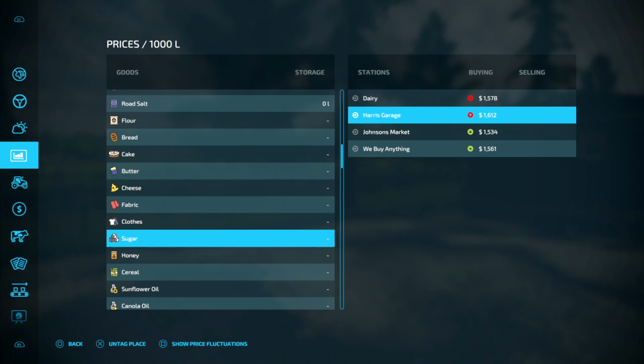Now, how are we going to transport this? Even if I wanted to put it in our trailer, that trailer only holds 20,000 liters, which would be 4 pallets.